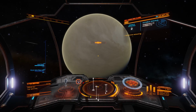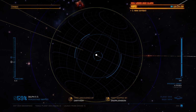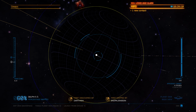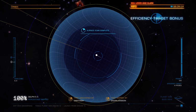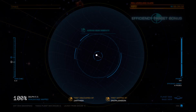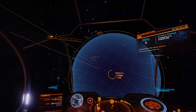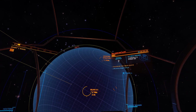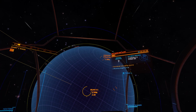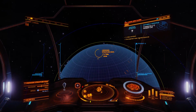Let's go and check out Delphi 5A. Before very long, I'm in orbit around Delphi 5A and I'm popping probes into the surface to get the planet mapped out. Incidentally, there is an orbital station around Delphi 5A, and appropriately enough, it's called the Oracle. There we go. I'm seeing all kinds of interesting things on the surface of this planet, and this is a planet that I can actually land on.